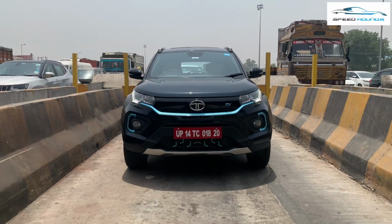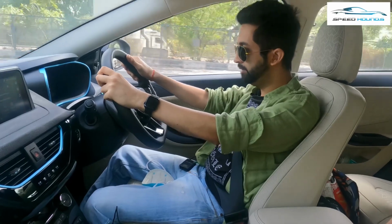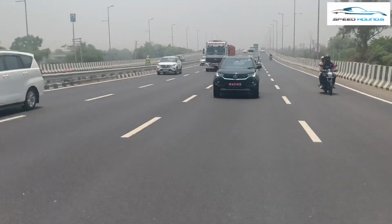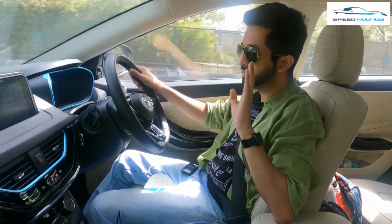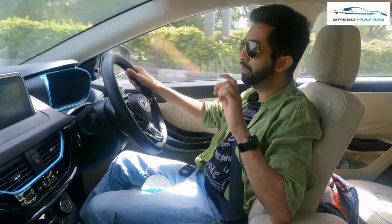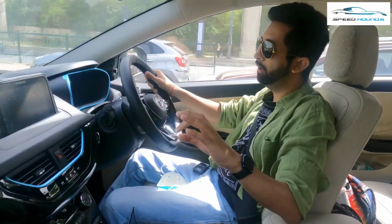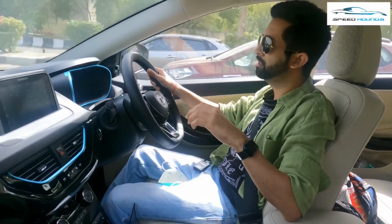So we have completed 210 kilometers till now, and we have only 17% of the charge, which means we can go for another 36 kilometers. So another 36 kilometers of range is left, and we still have around 7 to 8 kilometers to reach our destination. Now this is the time when range anxiety will start kicking in, and right now I would say that it is a little bit of a problem because I have not found any charging stations so that I could charge.